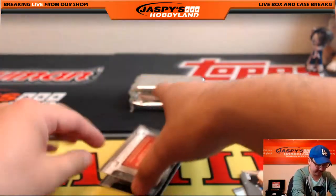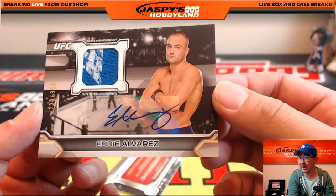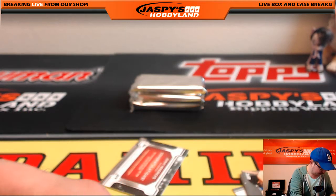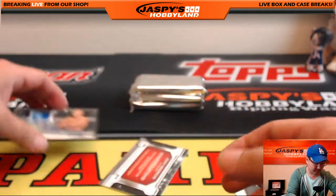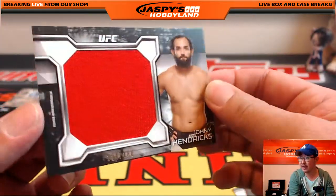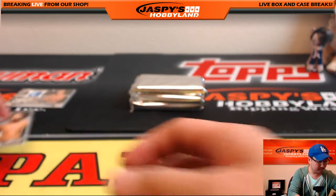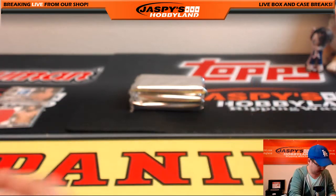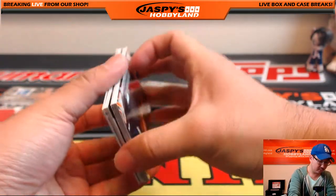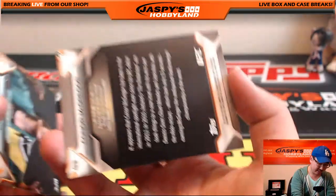And then the first hit we have, nice, two color, what is that? A fighter war memorabilia, two color relic and autograph, Eddie Alvarez, 220 out of 350. There we go, that's our first hit. And then Johnny Hendricks, 184 out of 188. Hit two. A couple of numbered cards right here. 70 out of 99. Conor McGregor. I've heard of this guy. I know Conor McGregor.